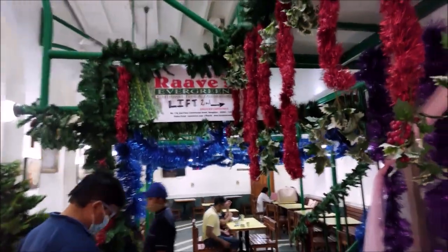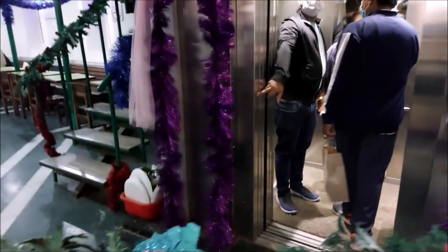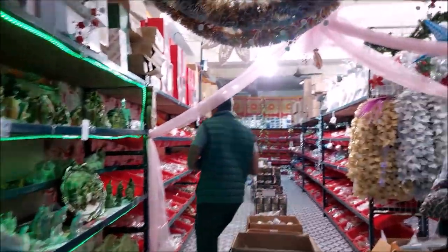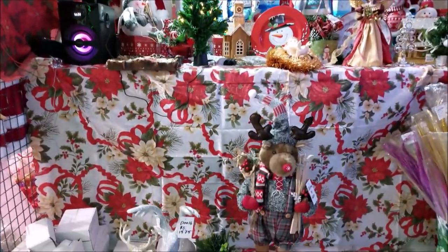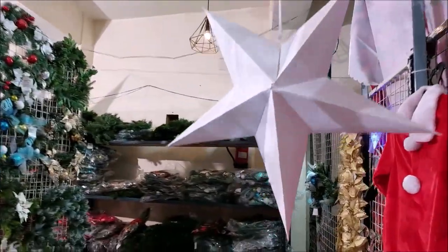So the products are imported, and they have everything from the crib to the trees to decorations and little curios that you can put around your house. Everything that you need for Christmas is over there. So if you want a one-stop place to get everything for Christmas, with good quality things that will last for long, you should definitely go to Ravee's. They have good quality decorations over there. So that was the first place that we went to, and it was really nice.